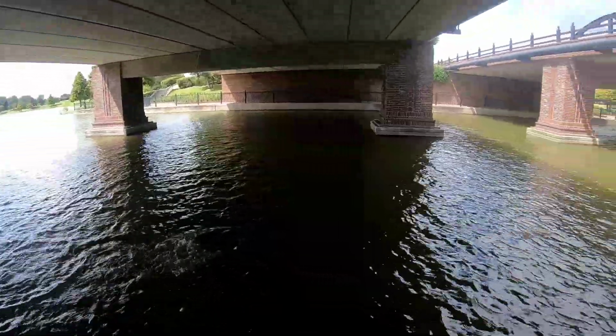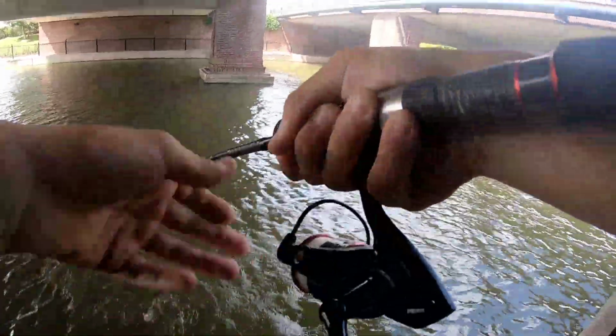All right, oh, that time we got him. He's putting up a good fight, this guy. Look at him run, look at him run. There he is. Woo! All right.